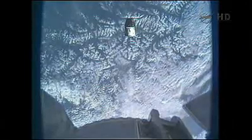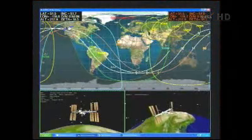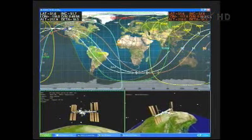This is Mission Control Houston. Dragon and the space station continue to fly over Canada right now at an altitude of about 250 miles. They are directly above Banff, which, if you know anything about Canada, is a big ski resort area up there.